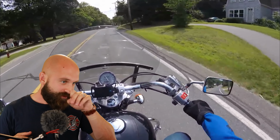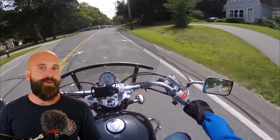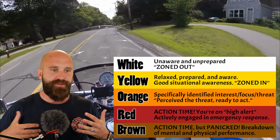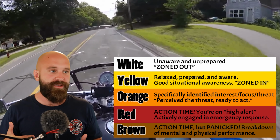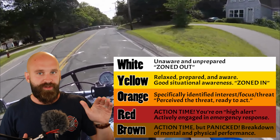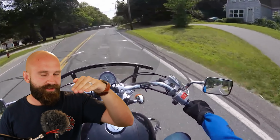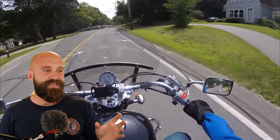Okay, so now we're about to right here. Now, this whole time, I would be in yellow stage, okay? I'm kind of zoned in. I don't see any natural hazards. I don't see sides of the vehicles. I don't see any patterns. But what I see here is the road is starting to kind of go over this hill, and that's kind of like a blind vertical turn. It's a crest of a hill. It's blind to me. I can barely see. Now I can see. I can see some cars.